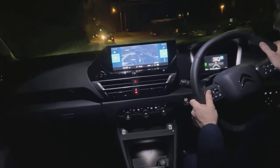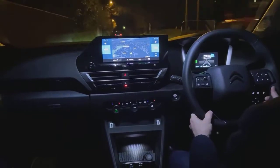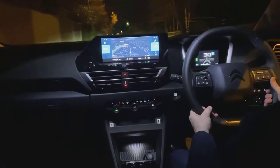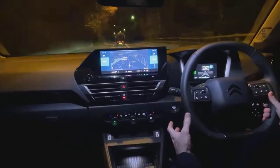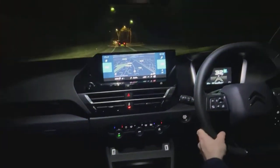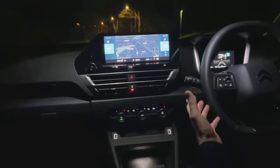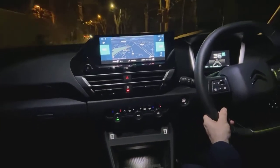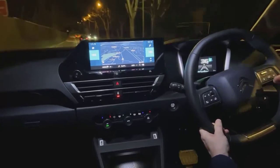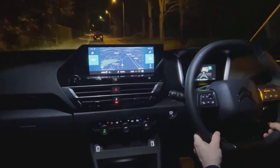I've got to say, from my first experience driving it, it feels planted, it feels well balanced, and it's extremely comfortable, which is what Citroen are renowned for. We've got these advanced comfort seats. Yeah, they're supportive, which is really nice. And I can feel the suspension working really well on our terrible British roads.